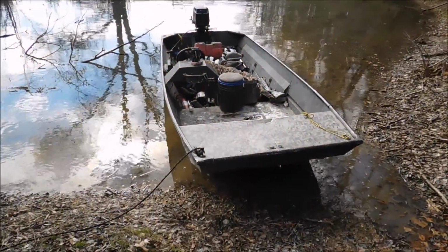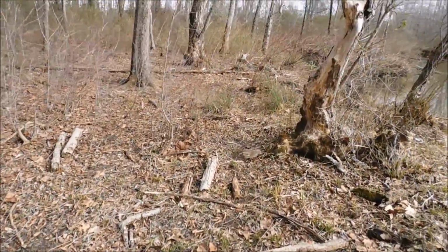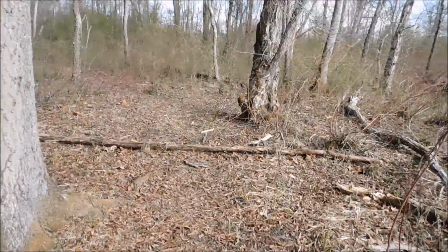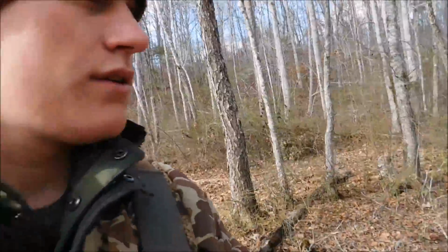All right, so we made it up this creek pretty good ways. Usually we can't. There's flooded timber that we're able to hunt, and the good thing about this is it's really easy to get to right now, especially with the water being up. We're able to pretty much drive right up to the timber. So now we're just hoping that we can get some birds back here, and hopefully there's a bunch of birds back here, but we can only hope for the best.